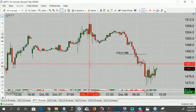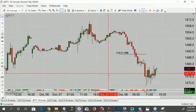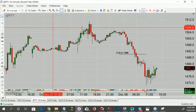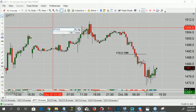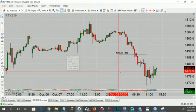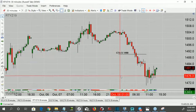Okay. All right. So from 1490 down to 1470, that's a 20-point move. The Russell pays $50 per point. I've got this on the continuous symbol, which gives you more data, but you can't trade the continuous symbol. You have to use the front month, which is Z for December. There you go. So 1490 down to 1470, 20 points, $50 a point. This is a $1,000 per contract move.